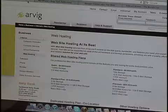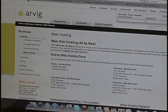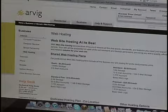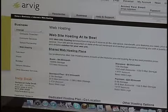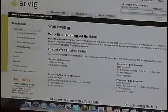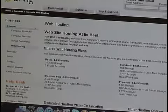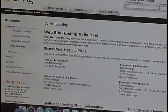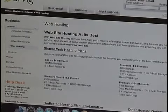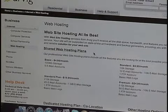So why don't we get right into it and I'll show you what you need to do. To have your own website, you need a few things. Specifically, you need at least 3 things to have your website. Now, there's some additional extras on top of that that can make having a website nicer or better, but there's 3 basic things you need before you're going to have a site online. Luckily, all those services can be provided by someone like Arvig. We do web hosting, so you can get a domain name, everything right from us, and I just have our web hosting page up here so you can see that.